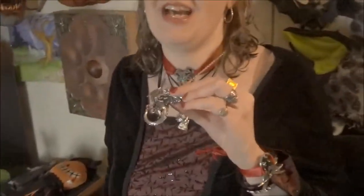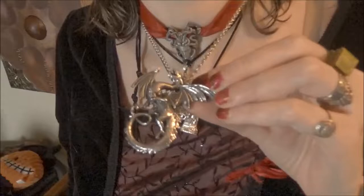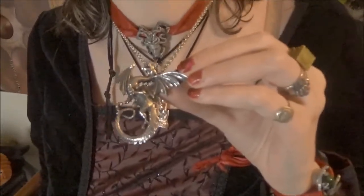Hello! Today I'm reviewing a pendant by Alchemy Gothic called the Whitby Wyrm. It's a dragon and it's very cool. It is not a worm, although people call dragons worms for some interesting reason.